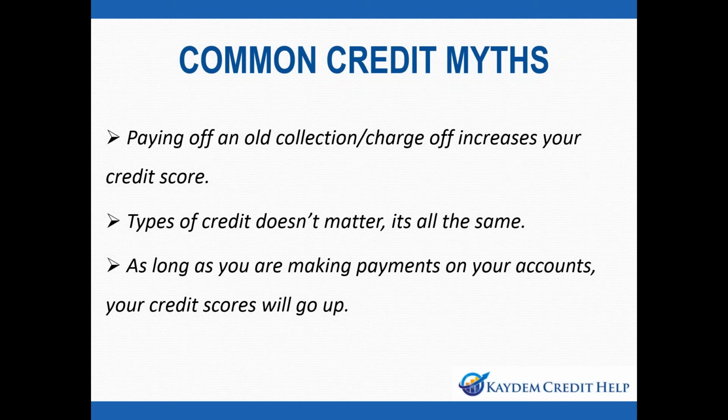Another note to common credit myths is, as long as you are making your payments on your accounts, your credit score will go up. With that said, that kind of touches back to the debt utilization. Of course, you want to make your payments on time, and that's an important part of it. But if you're only making your minimum payments on the account, your score is not going to go up as much if the card is almost maxed out.